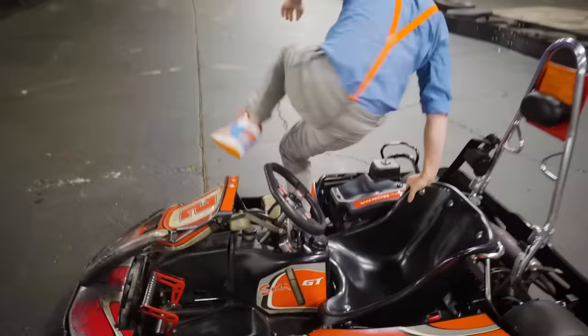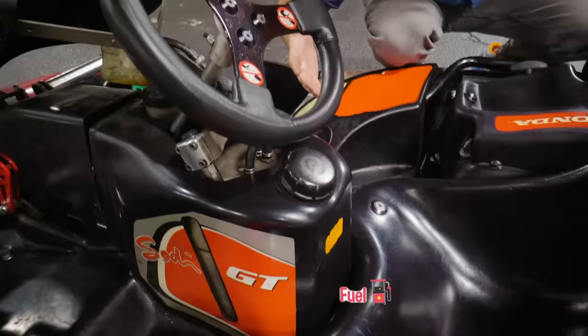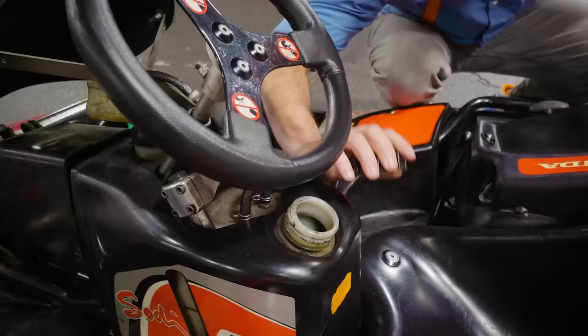Right in the center, this is where you fill up the go-kart with fuel. This go-kart takes gas. Let's open it up. Whoa, it's nice and full in there. I think it's ready to ride.